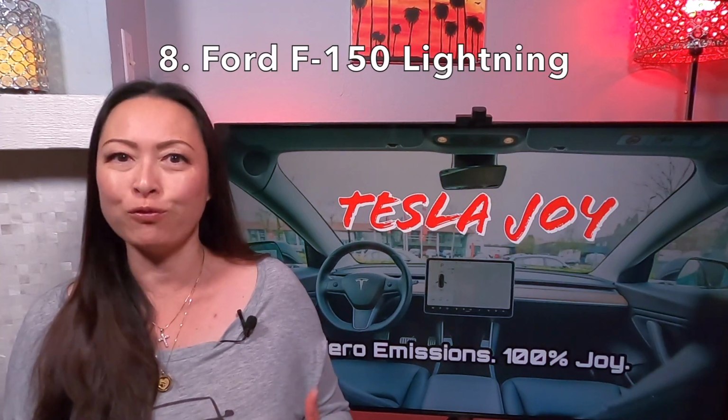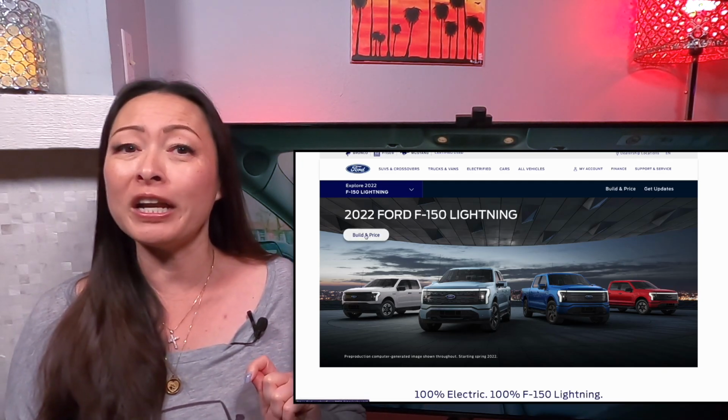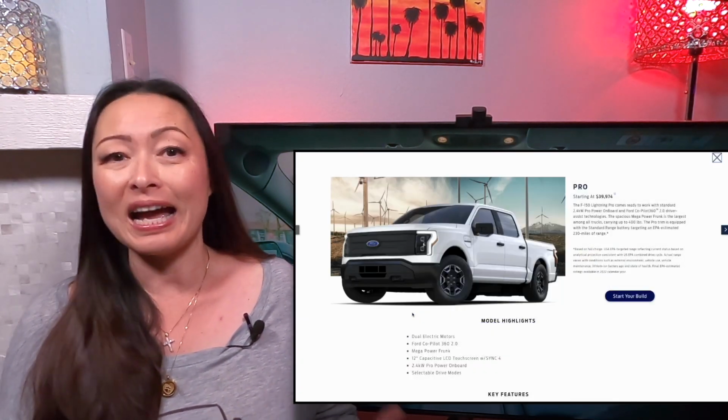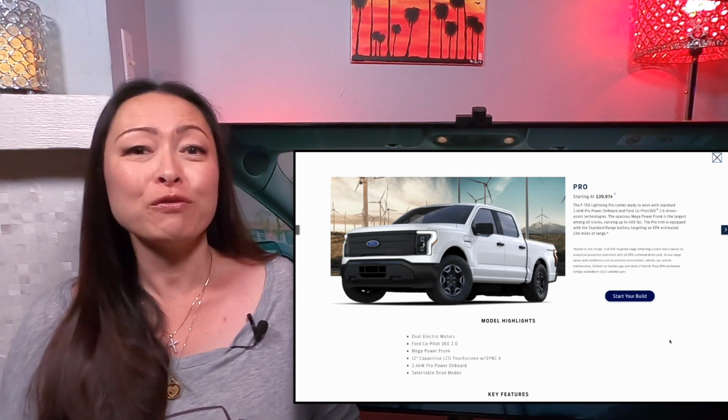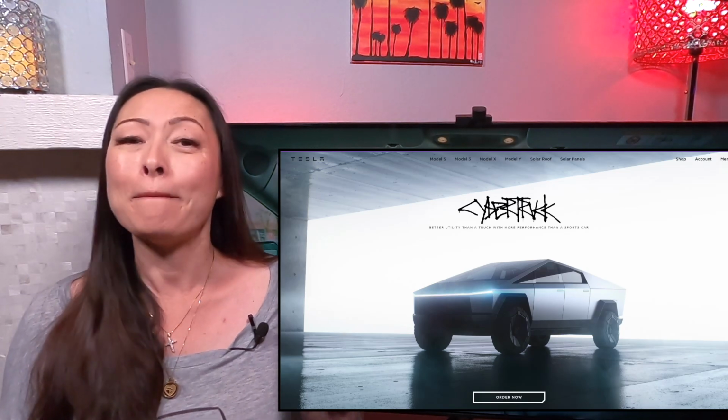Next, we have the Ford F-150 Lightning truck. I know Ford has not started shipping them yet, but the word is they are supposed to start delivering these trucks in 2022. That's why it's on the list. The F-150 Lightning starts at $39,974 for the cheapest model, which has 230 miles EPA rated range with a 98 kilowatt hour battery. And if you're wondering, I am not including Tesla Cybertruck on this list because production date for the Cybertruck has been pushed out to next year, 2023.